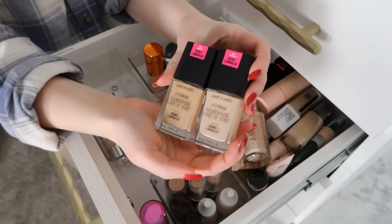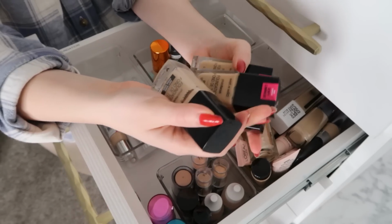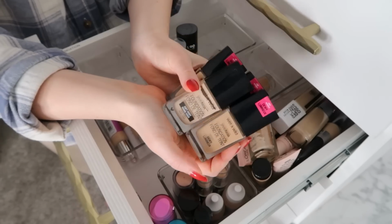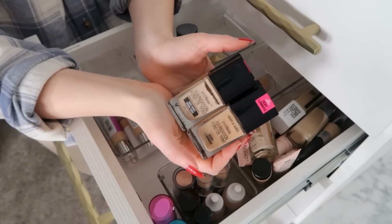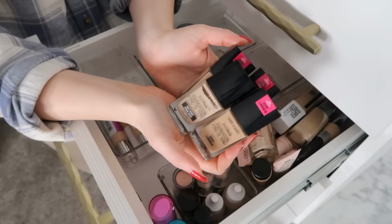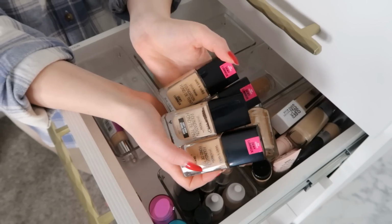The Wet n Wild Photo Focus foundations are all really good, but they're definitely expired. I've got 3 dewy shades and 1 regular one. Not really sure why, but I'm gonna get rid of all these. I haven't used them in so long, and they're so inexpensive that if I ever felt the desire to replenish them, I mean, they're really, really affordable, so I can always go back and get more, but I definitely need a fresh one at this point.